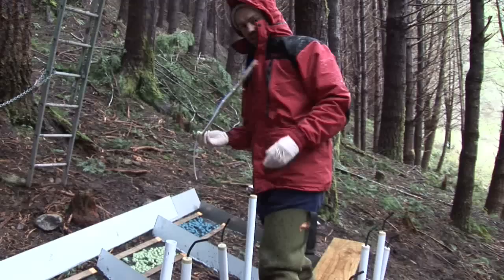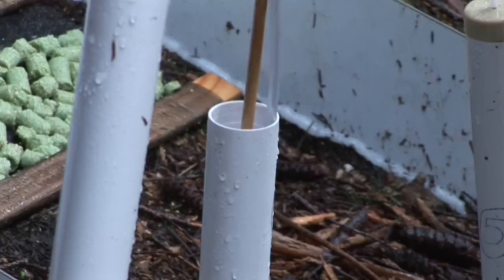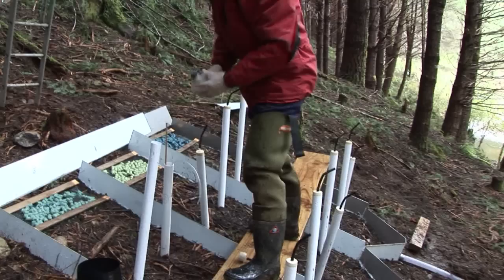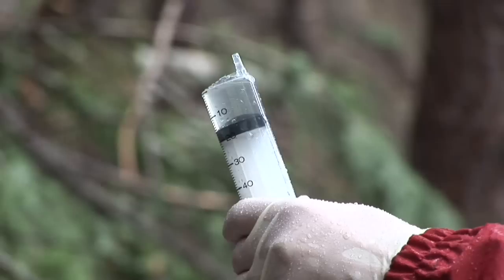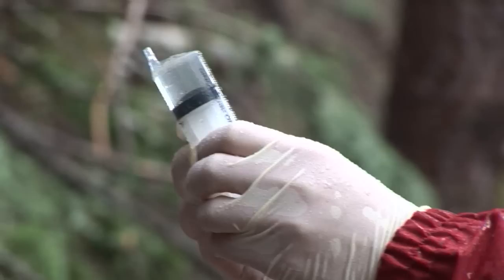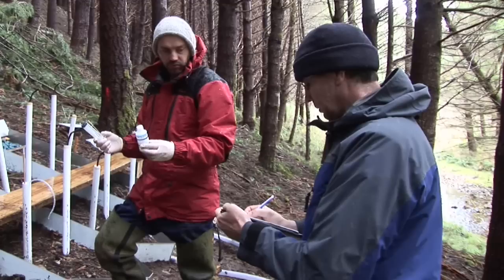So now's the time to collect the soil samples. So we just insert the tube and then we can withdraw any soil water. And you can see it coming in the syringe. And what we're doing is seeing how much of this contains the 1080. So that one had 16 mils, and that's from the shallow lysimeter.